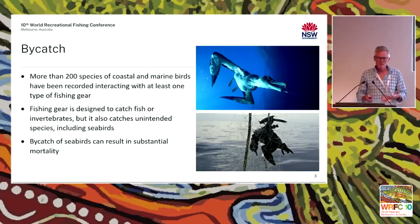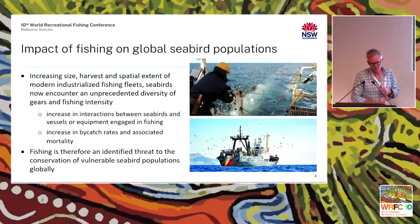Because of the attractiveness of fishers and fishing vessels to seabirds, more than 200 species of marine and coastal birds have been recorded interacting with at least one type of fishing gear. While fishing gear is specifically designed to catch fish, it also catches unintended species, including seabirds. And as these images show, bycatch of seabirds can result in substantial mortality.